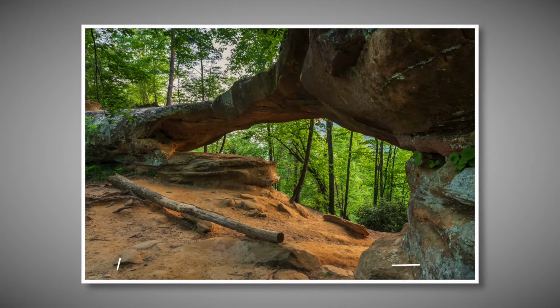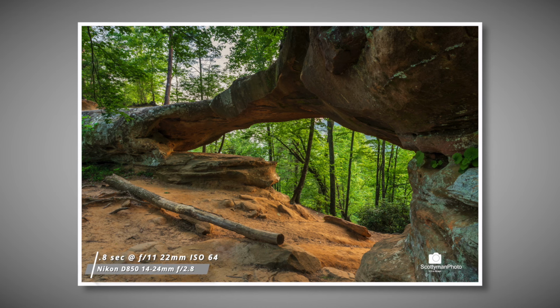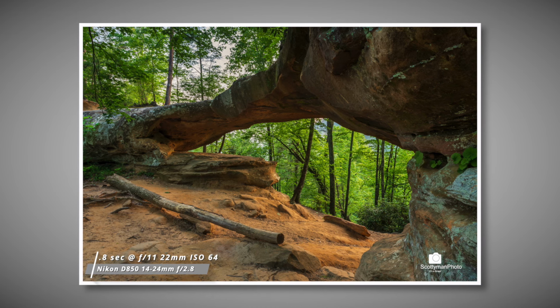Well, don't get me wrong. I really like this image. I think it's okay, but I think I can do better. And truly, that's the beauty of landscape photography. You can always return and try again and try again. And as I mentioned earlier, it never gets old.